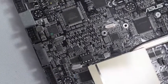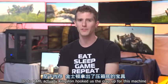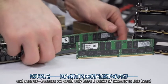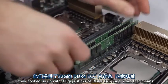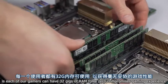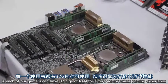On to RAM, actually Kingston hooked us up for this machine and sent us, because we could only have 8 sticks of memory in this board, 32 gig sticks of DDR4 ECC RAM. What that means is each of our gamers can have 32 gigs of RAM for a zero compromises gaming experience.